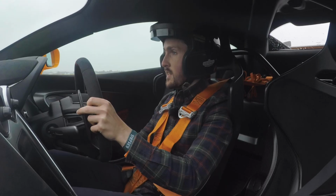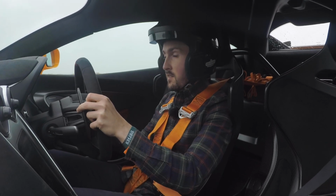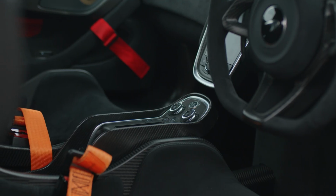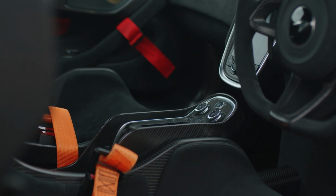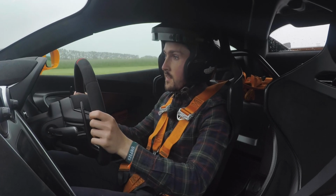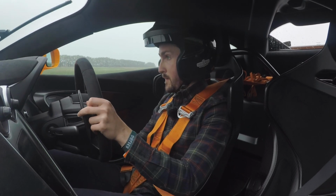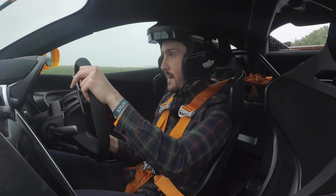What about the car's drive modes? Well, McLaren has always done it quite simply, really. You've got a little panel down here, the active panel, and there are two little switches basically. There's a button that says active, and then on top of that you've got one switch for the handling and one switch for the powertrain. You can have each of them in normal, in sport, and then track.